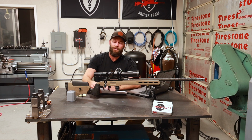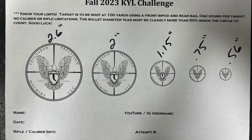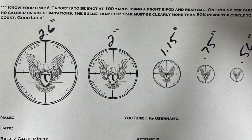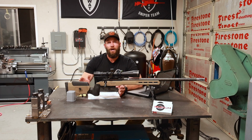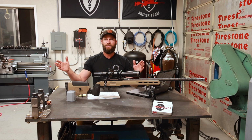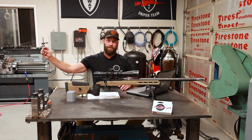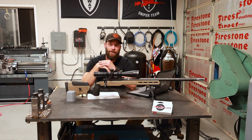But for now, I want to introduce this challenge I have in front of me, and we're going to call this the Triggered Precision Machine 2023 KYL Challenge. For those of you who know, KYL stands for Know Your Limits. Traditionally in competitions, a KYL target is usually a steel target, and there's an array of them, usually 4 or 5 or 6 or more, but they start off large and they incrementally decrease in size till the very end. And usually that very end target is maybe just over a bullet diameter.